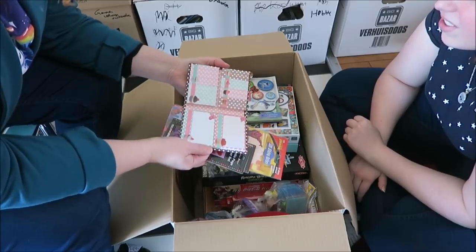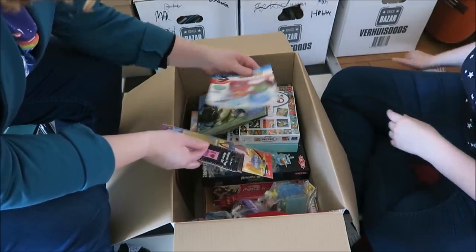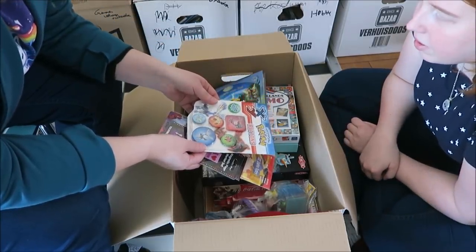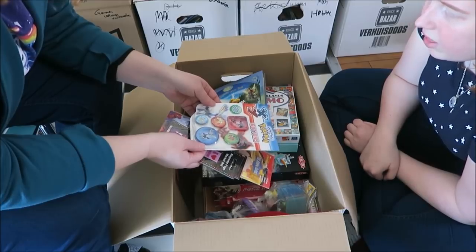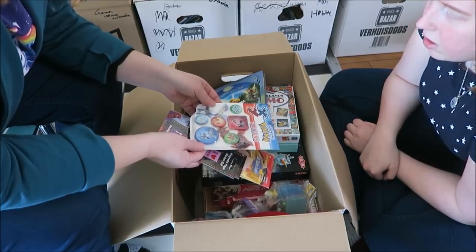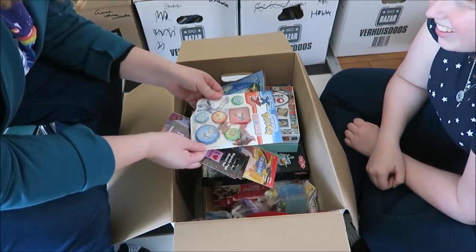Cute sticky notes. Oh, these are cute. So I want this on my desk. Yeah, you need to use those. And buttons. I still don't know what to do with my buttons. I think I should stop collecting them. Yeah, these are all a bit meh. Apparently, you probably took a Pikachu. Okay, yeah, I think so.